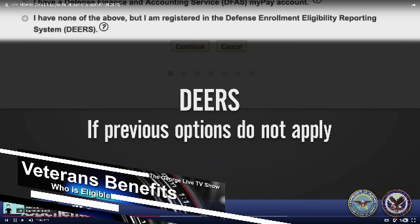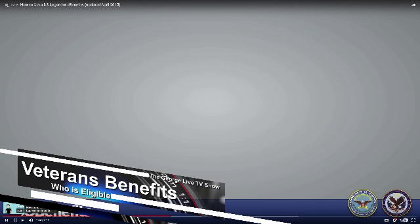If the first 3 options do not apply to you, or you are a retiree and don't want to wait for a mailed activation code, select the 4th option, which verifies your identity remotely using DEERS.